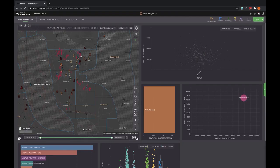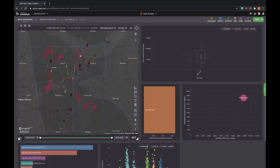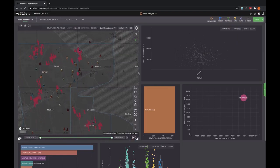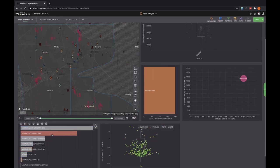And so when analyzing this area, I've come to realize that the Wolfcamp A is pretty active out here. We can see in the map that within this AOI, we also have Sprayberry, Wolfcamp B uppers, and a few other intervals to focus on. But for this, I'm going to click on the Wolfcamp A and really dial in my analysis on that area.